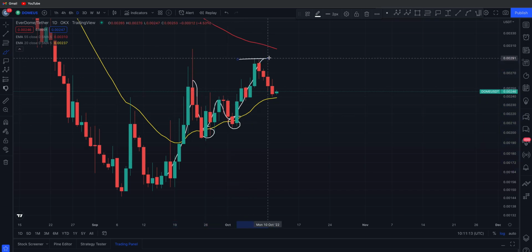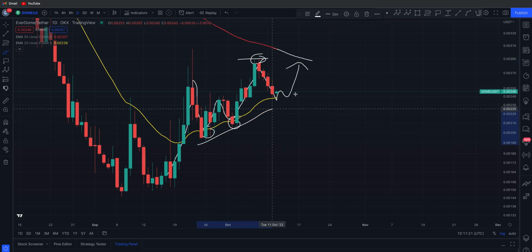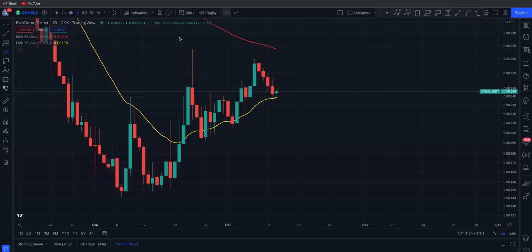Right now you ran shy of the 55, and potentially you're looking to get your bounce again, up into this 55 somewhere and retesting these local highs. So all that we have to do is hold this ascending level of support. That's it. If you lose it, go short. It's as simple as that.